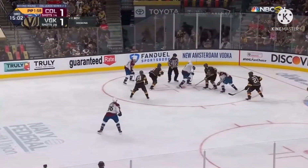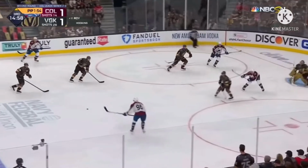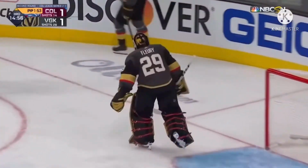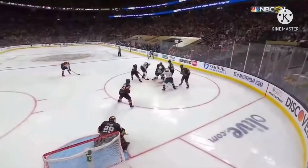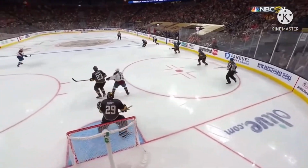And power play here for the Avs. 0 for 1 tonight, 4 for 12 in the series. Rantanen shoots. He scores! Gets the power play goal here in period 3 of game 3.